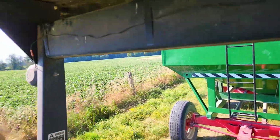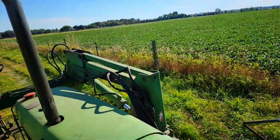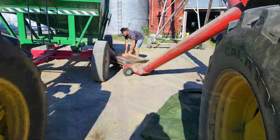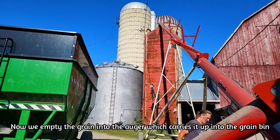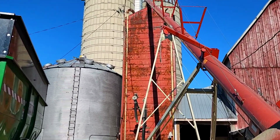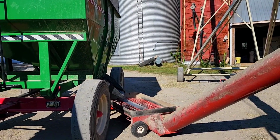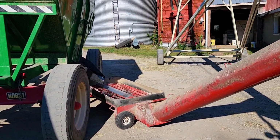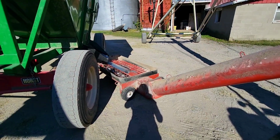Offload it. So now we're in the yard. This is the auger Scott was setting up. Just barely got her up there. And now from the wagon, it'll drop into here and it'll start to fill our bin up for the year's worth of food.